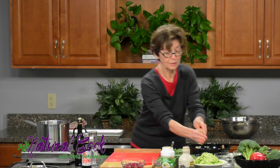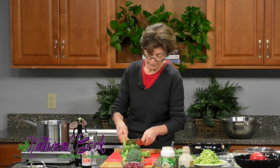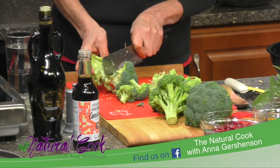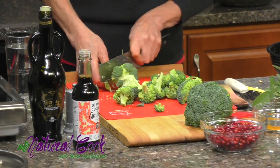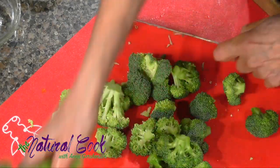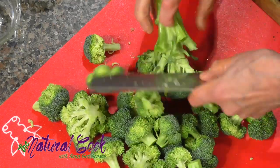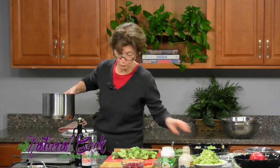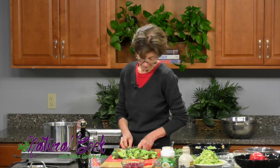The way I like to do it, you can either put it in a steamer basket, but I like doing it in a pot where I would just add a little water and a little olive oil and salt and pepper. My cauliflower will be cooking, steaming, because there is water there that will produce steam. In about, I don't know, depends on how soft you want it. I don't want it too soft here. So probably 5 minutes, something like that.